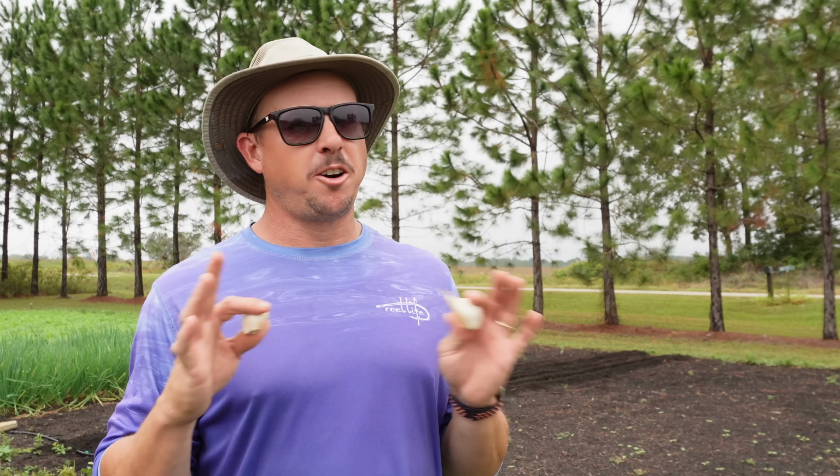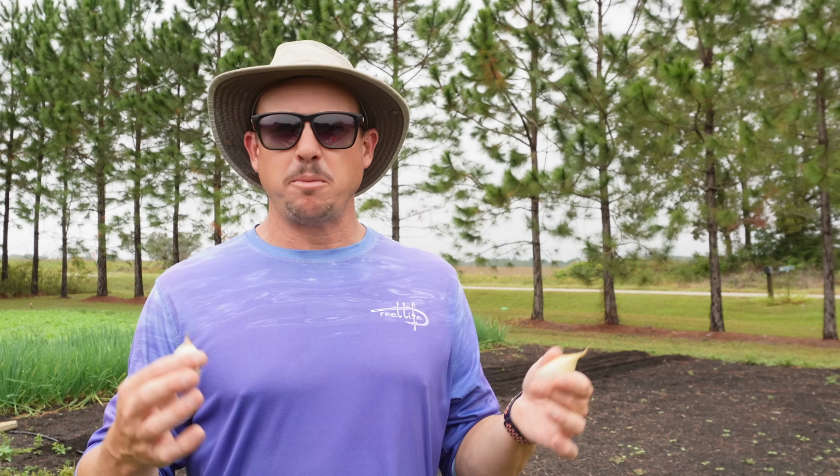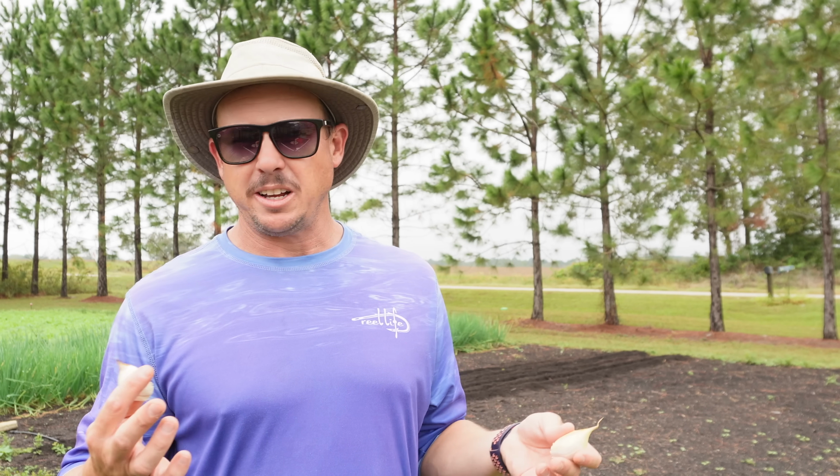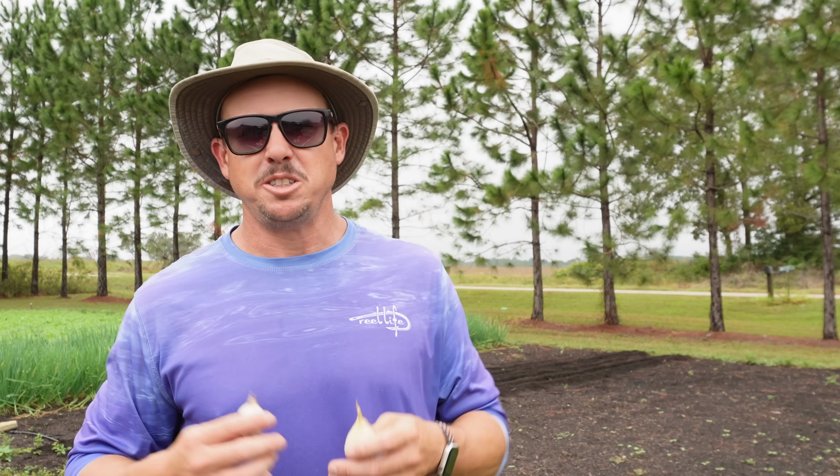Now, unless you live in the far northern part of the country, most everybody is going to want to plant their garlic in the fall. Down here in the deep south, we usually like to wait until November. I could probably plant it in October, but I usually just wait until November. A lot of folks in the middle of the country might have already planted their garlic.